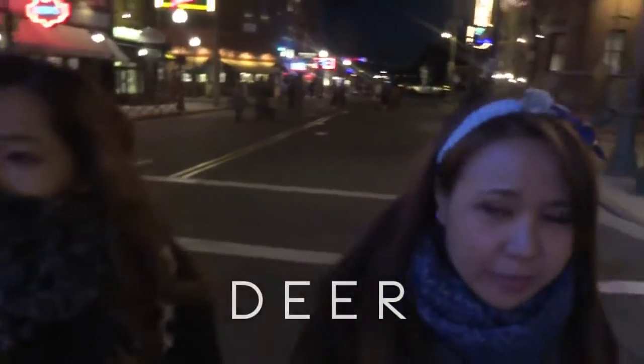We're going to Namba now to finish some shopping. Then tomorrow, we're going to Nara to see some deer.